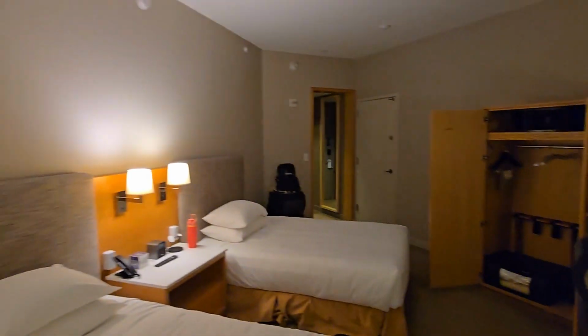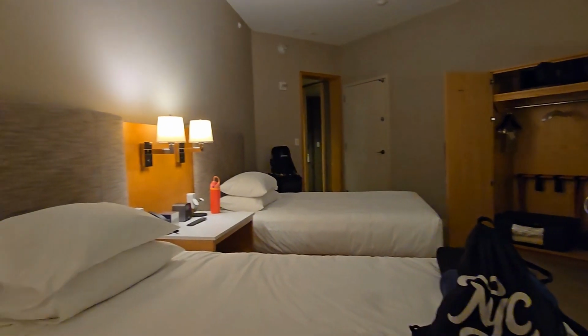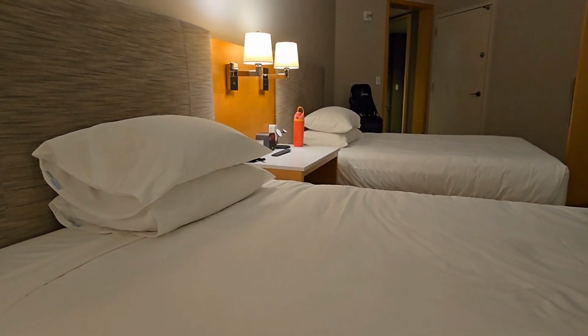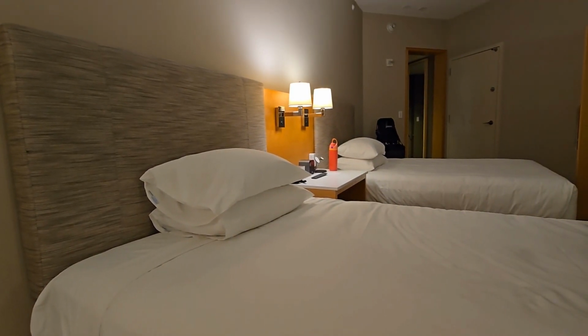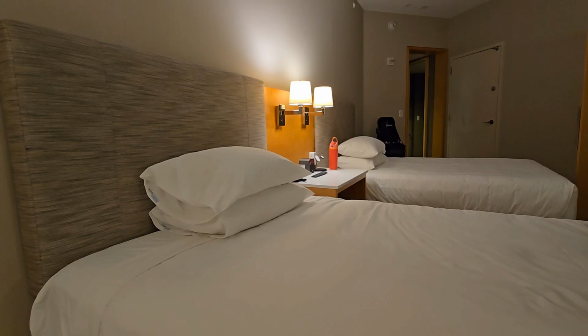So very spacious here in the double room on a high floor. You can see the beds are also quite large. And headboard. We'll be on an 8-day Carnival cruise, a complimentary cruise thanks to a casino offer and status matching.